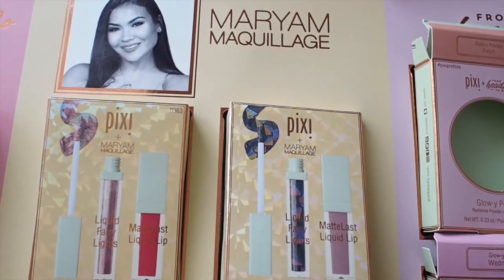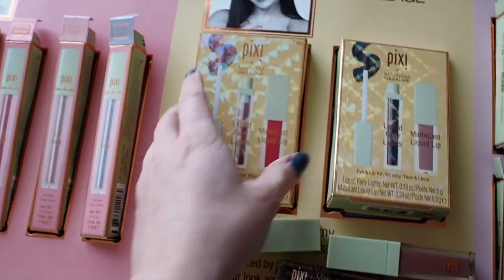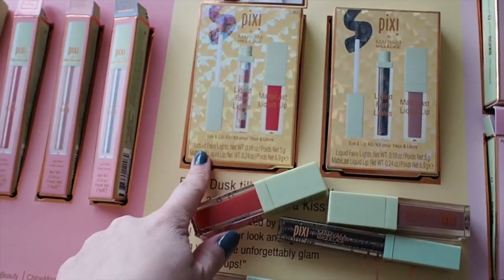Mariam, oh, I don't even want to butcher it. I don't actually know who she is, but her range is quite exciting actually.